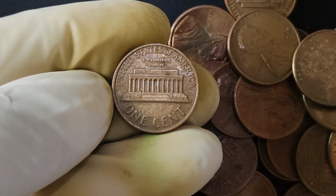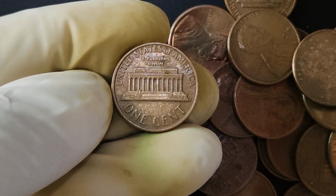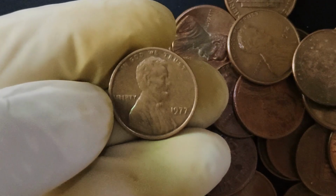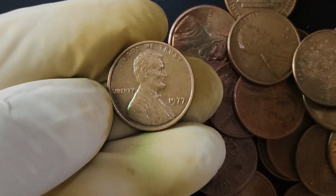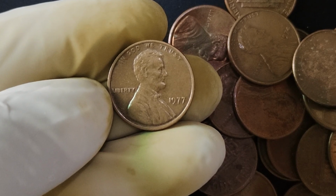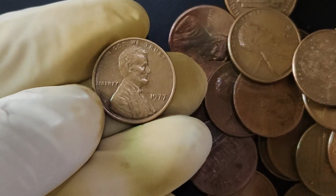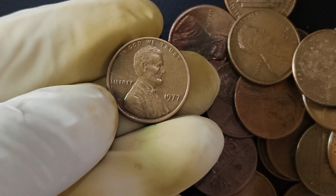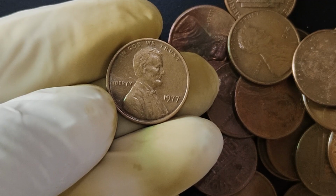The key here is the grade, mint state 67 or higher, combined with a rare error or an exceptionally preserved proof coin. One of the most sought-after varieties is the 1977 S-proof Lincoln Cent with a deep cameo contrast, which was struck in limited quantities. Additionally, any 1977 penny with a unique error, such as a double die or a significant misstrike, can be incredibly valuable. These are the pennies that make collectors' eyes light up.